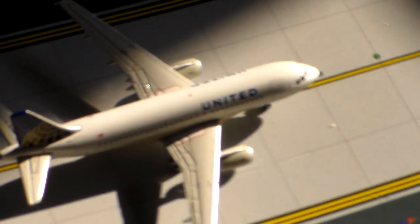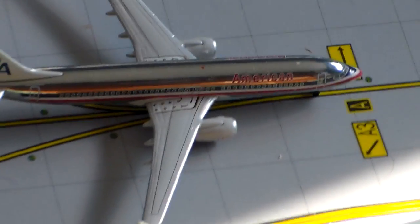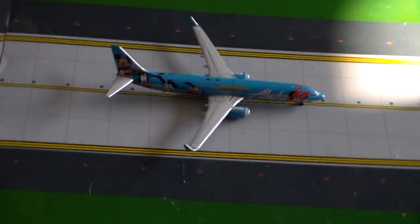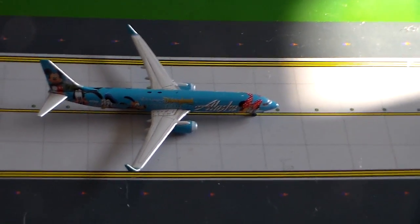I got a United Airbus A319 going to Newark. American Airlines 737-800 going to be making a flight to Chicago O'Hare. Virgin America A320 going to San Francisco. Alaska Airlines 737-900 going to Seattle-Tacoma.